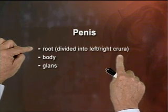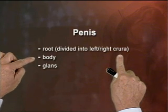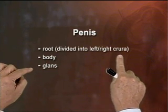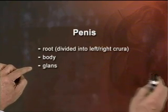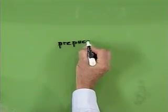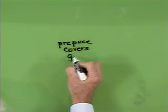Remember, the pubis is one of the three bones that make up each hip bone, or os coxae. Most of the length of the penis is the body, and then the distal tip is covered by redundant skin when males are born, but that may be removed. That distal tip is called the glans penis. That redundant skin, again, is the prepuce. I don't know if we've ever written that word or not. Let's put it down. The name of that redundant skin is prepuce. So we'll just say prepuce covers the glans penis.